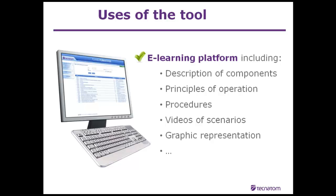As a summary of all the uses I have just explained of our tool, I repeat that TECNATOM already has an e-learning platform where students have been doing their lessons online. These training lessons already contained components and system description, principles of operation, procedures. Now, with this powerful tool of virtual reality, the content has been reinforced, adding links to the tool where the students can play with the system, rotate it, zoom, and have a real view. And we have also added some new functionalities such as graphic representations and videos of scenarios.